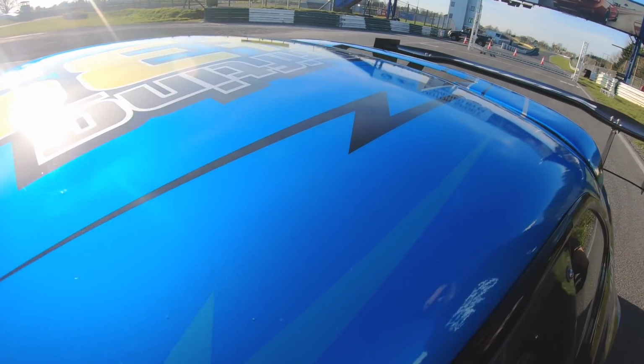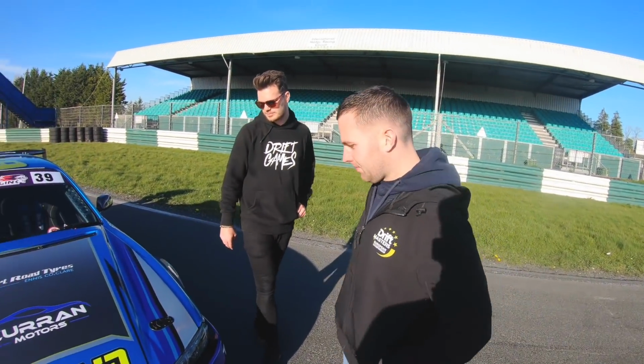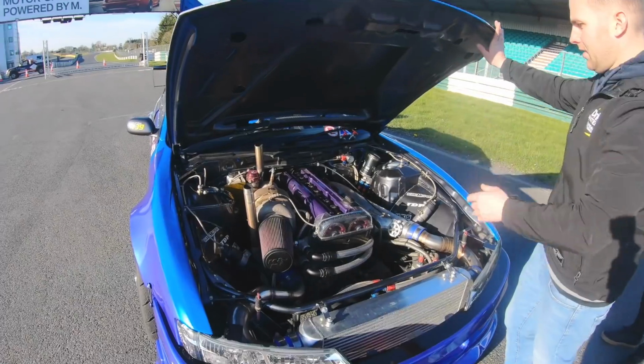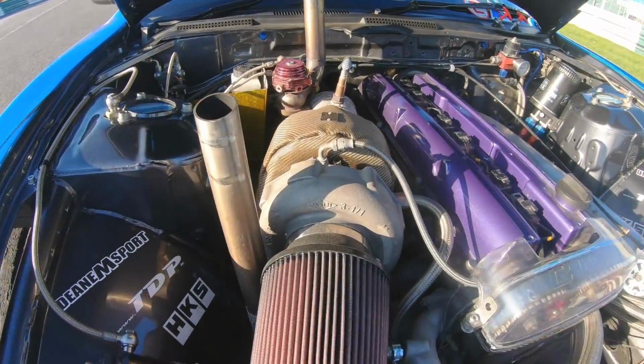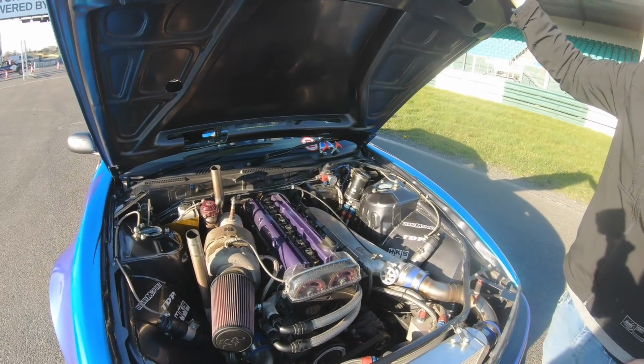It's actually printed to wrap it. That's amazing. And I have to start under the bonnet because I think that's what everyone's going to want to know: how does a car make 920 horsepower? And that kind of a turbo looks very like something that would make 920 horsepower. Talk us through, Kieran, what is the running gear on this car?